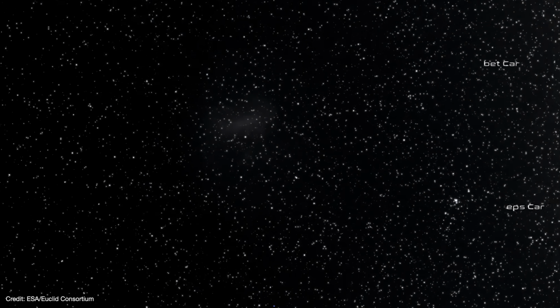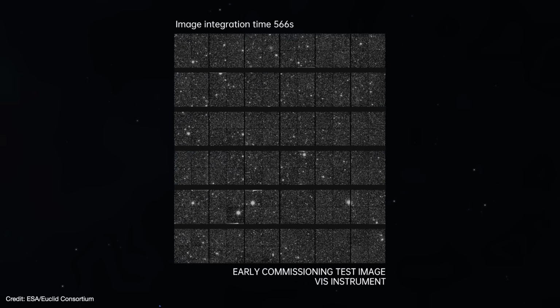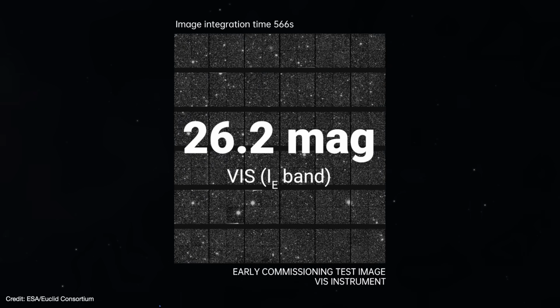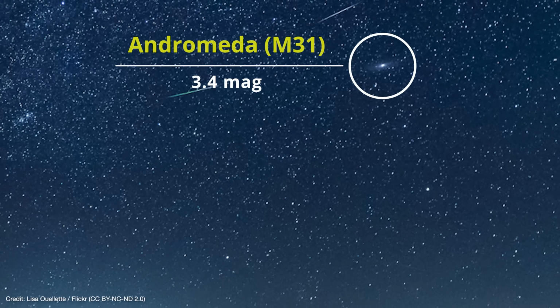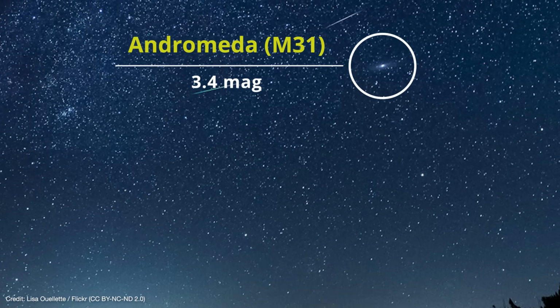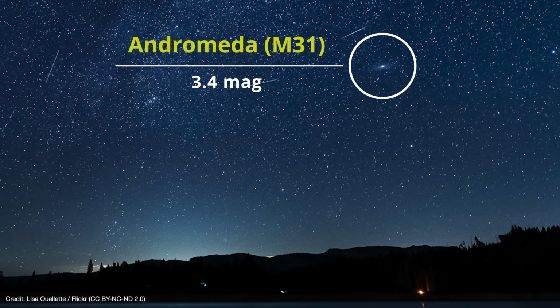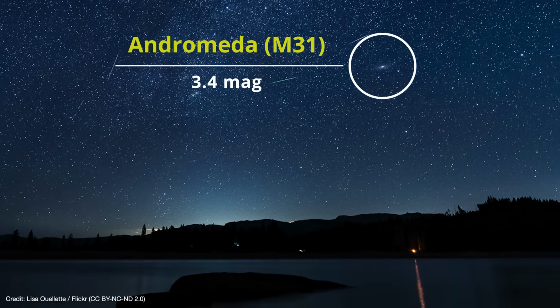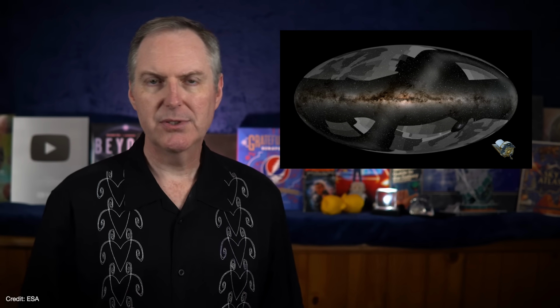Not only that, but space allows Euclid to go relatively deep for a survey. Its visible light camera reaches magnitudes as low as 26.2. For comparison, the Andromeda galaxy is magnitude 3.4, so Euclid will be able to detect galaxies that are 1.3 billion times fainter than Andromeda. Each patch of the sky will be observed only once as part of Euclid's wide-field survey.